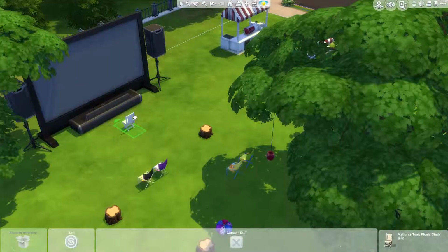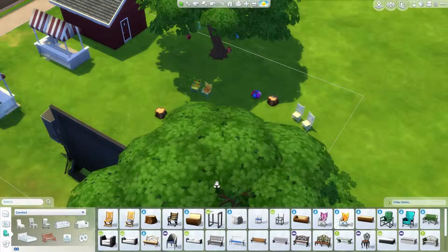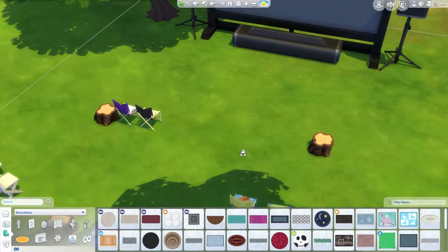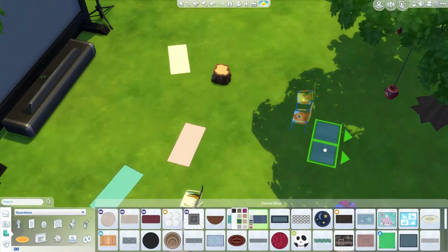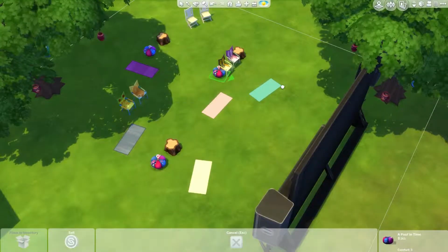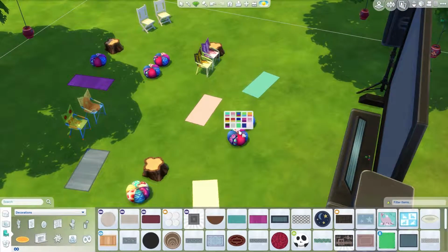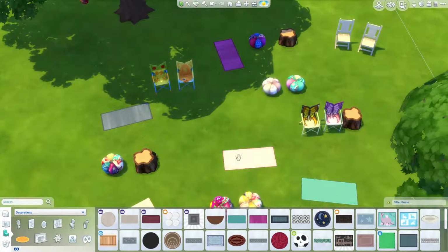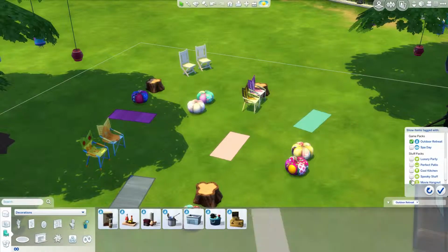Wait, that didn't make any sense. Whenever they want to go see a movie and they're playing a movie, you have to bring your own seat. So I have these little seats from Outdoor Retreat, the camping seats, I suppose, and then these little seats from the movie stuff pack, which could be a little bit of a pain to take with you, but you know.